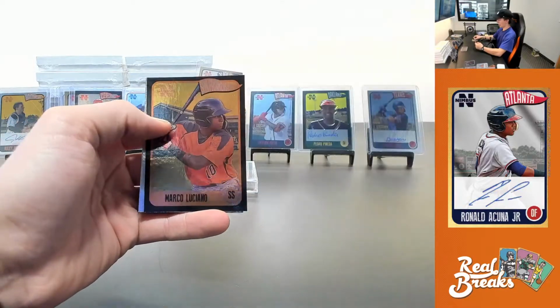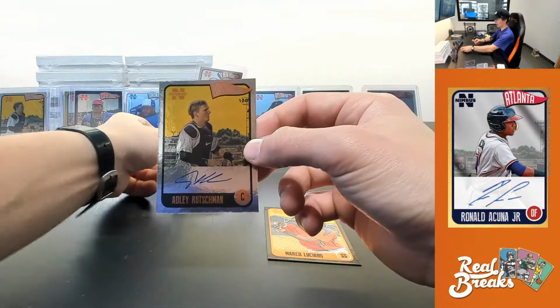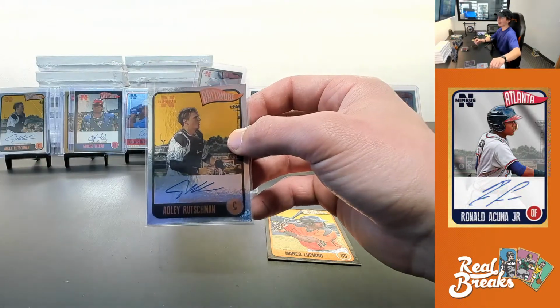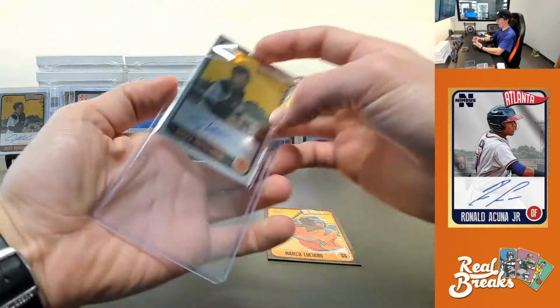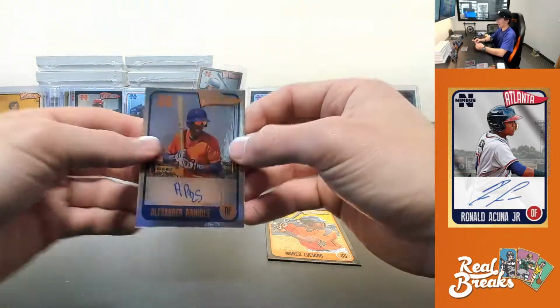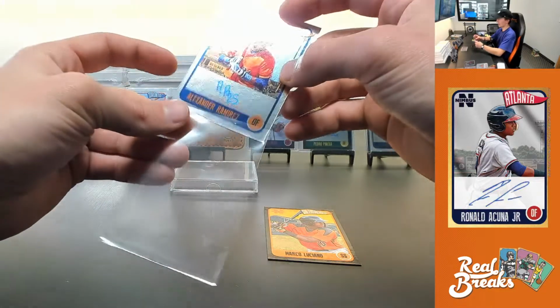Richard Gallardo base. Marco Luciano Black out of 25. Oh my goodness. Back to back to back. Adley Rutschman auto. That is not fair. Brennan Garzione, have a break. 3 Adley Rutschman Nimbus autos. And we've got Alexander Ramirez following him again. So the third Alexander Ramirez auto to Sarah Towsley.